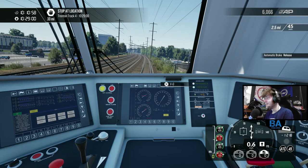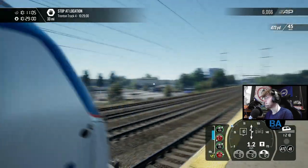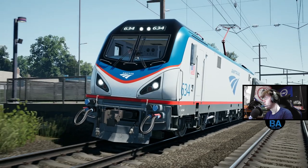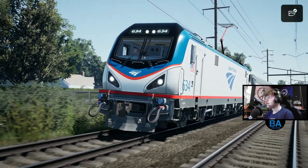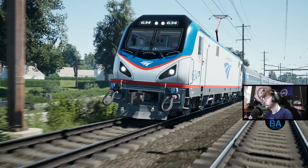33. Right, okay then. Oh, hello. No, where are we going? We're going that way. Bit of a gradient there. 33 miles. Jesus, that's quite a way. Oh, you've got sparks on the pantograph as well, as you can see. Top right there. So there's a bit of applying power. Nice few sparks.